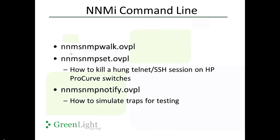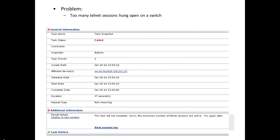The first item we're going to go through is the NNM SNMP walk command line and SNMP set. One thing that I ran into quite a bit is hung telnet and SSH sessions on HP ProCurve switches. It's kind of interesting because when I Googled how to kill a hung telnet session on a ProCurve switch, I got the phone book. There are quite a few people out there who've had that problem and have posted things. So this was something pretty interesting that I've actually used myself.